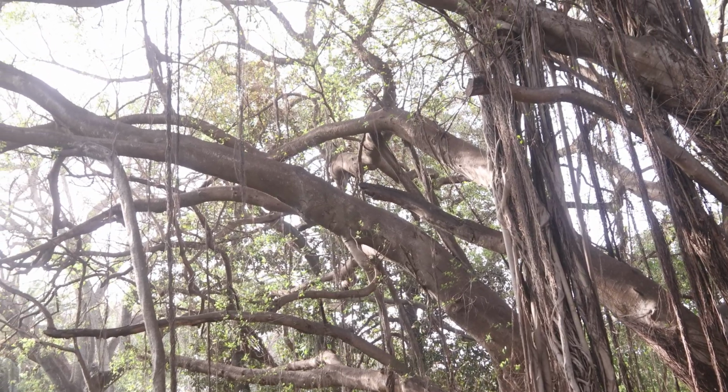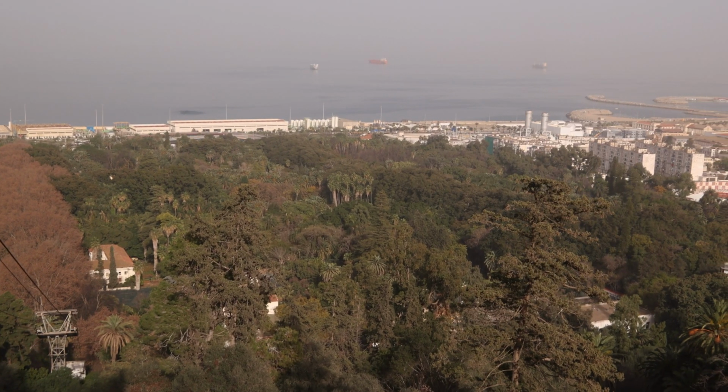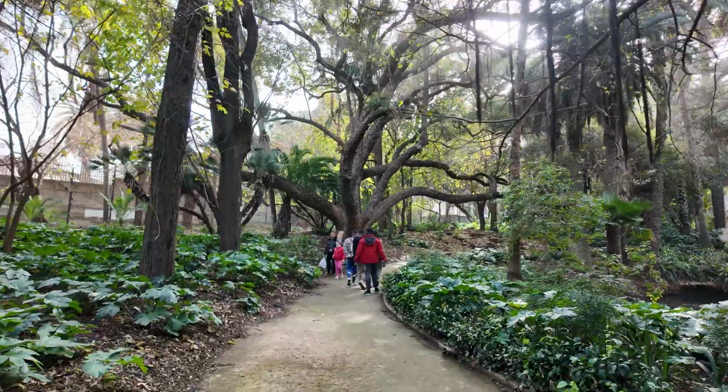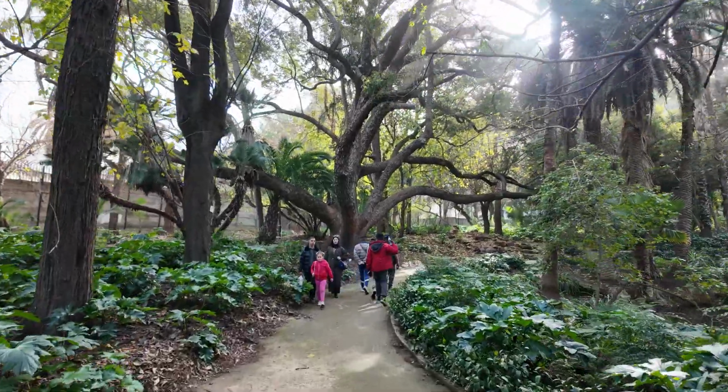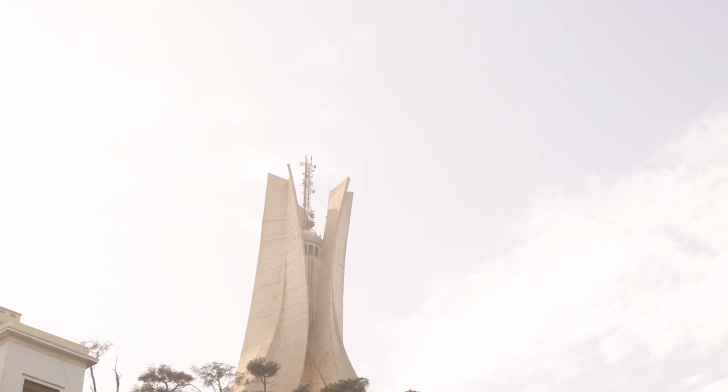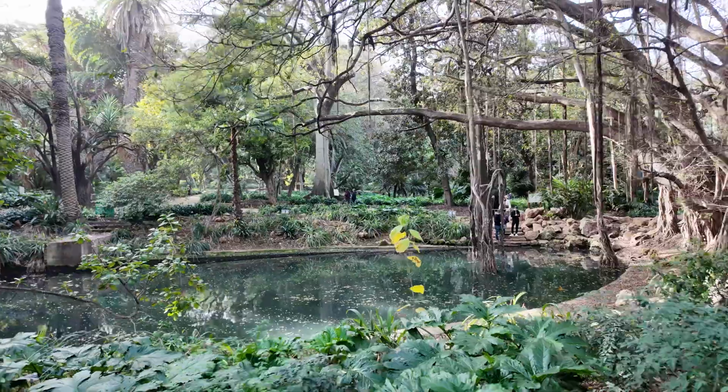So this Botanic Garden is massive. He said there's a zoo in here as well, so there's a lot of places you could walk around in here, and it's a nice place if it were a hot summer day to just get some shade and enjoy some nature for a little bit. But again, right across from the Botanic Garden is the cable car that's going to take us up to the Martyrs Memorial. So yeah, let's go check that out.